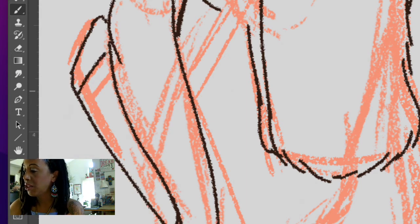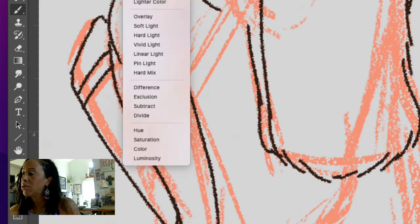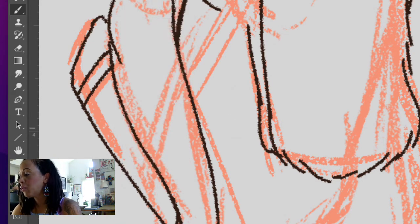And I get this scratchy look. I'm using a regular brush. It's just on dissolve. So this option right here gives you the option. If it was normal, it'd be coming out like that. But I have it on dissolve, which I like. It gives it more of that pencil-y feel.